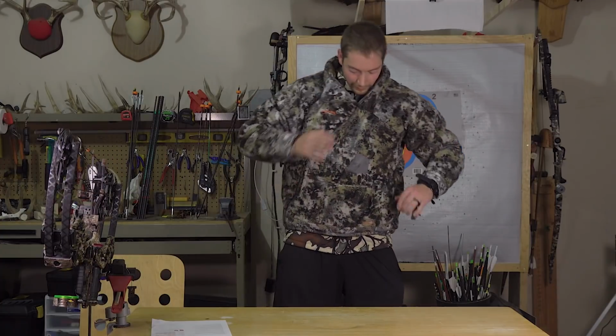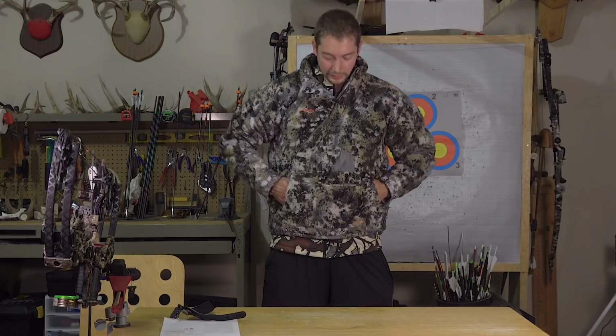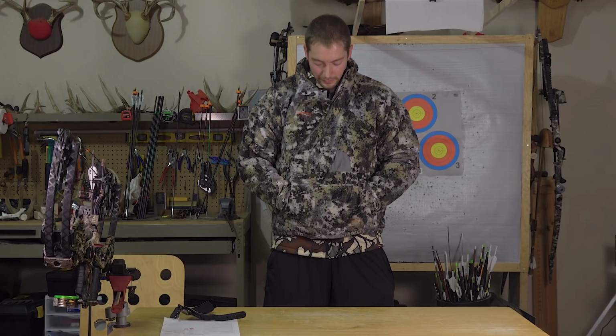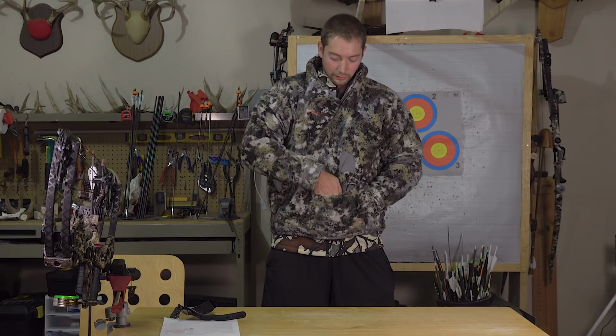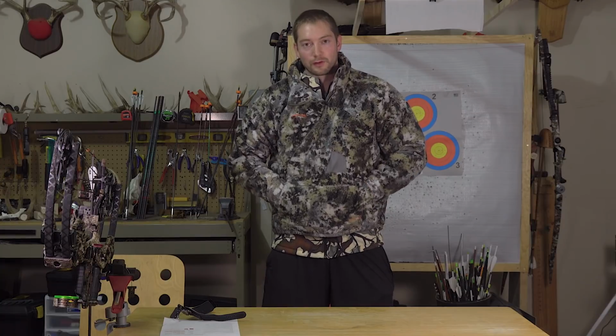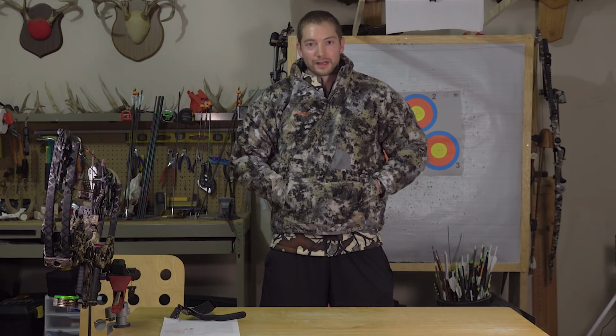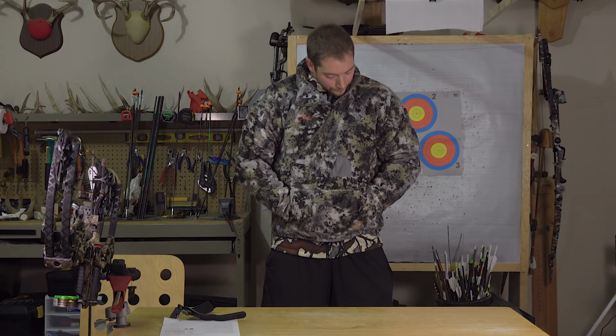One thing about this jacket that I particularly like is this muff that's built in. It's behind the windstopper material. You got a zipper right here that you can throw heat in, but also on the inside of this pocket, there's a little bit of a mesh inner pocket to where you could throw in a heat source inside that actual muff itself and have that pretty much right against your hands for that more immediate warmth.